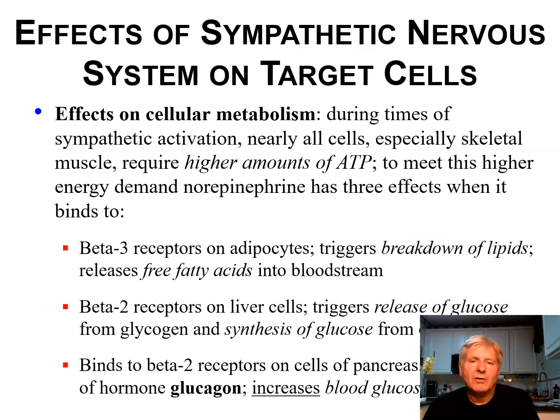Okay, on cellular metabolism, during sympathetic activation, nearly all cells, especially your skeletal muscle, require higher amounts of energy, ATP, to meet these higher energy demands. And so it demands more epinephrine, and it has three effects. When it binds to the beta-3 receptors on your adipocytes, it triggers breakdown of lipids. Break down more lipids, you get more free fatty acids, which can serve as fuels for metabolism into the bloodstream, and you're able to feed your muscles so they can contract faster.